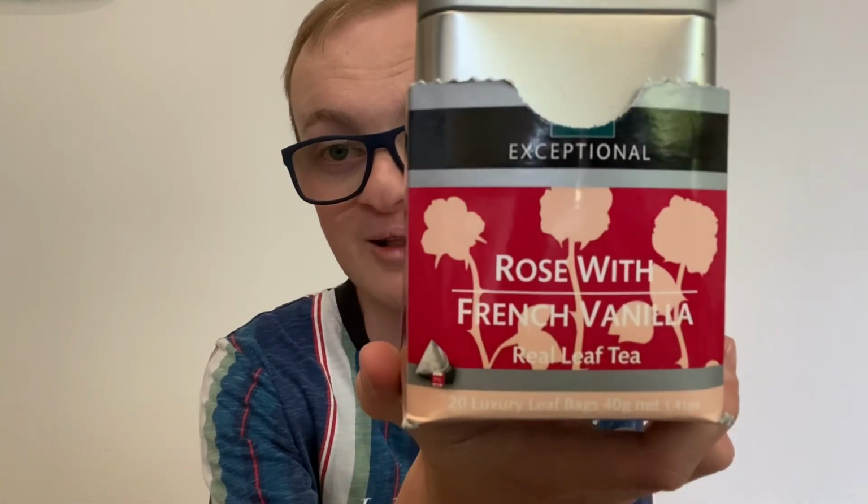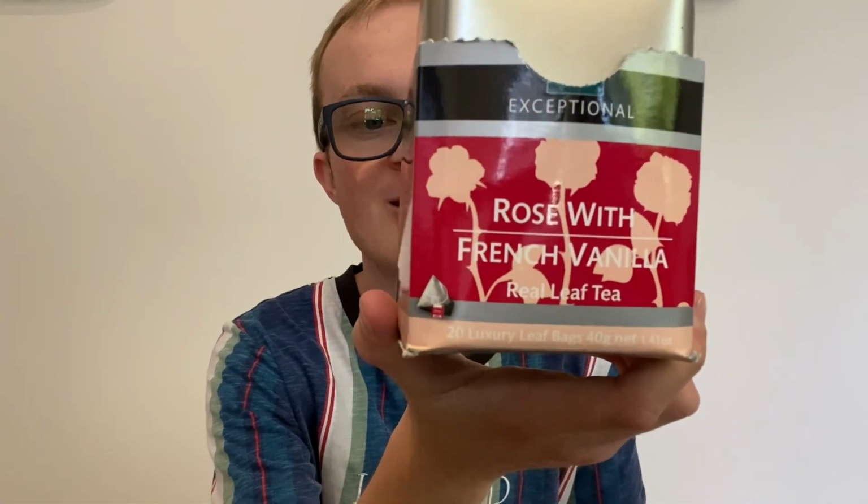And then my favourite tea of all times isn't T2. All the other teas are T2, but this tea isn't T2. It is called Rose with French Vanilla. It is a Dilma tea. It is really, really nice. It's inspiringly aromatic with medium-bodied floral notes and flavour of rose with a hint of French vanilla combined with Ceylon tea in a perfect embrace.